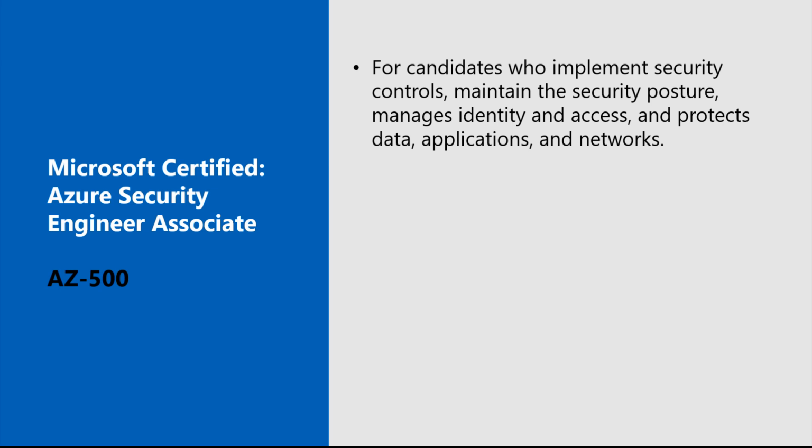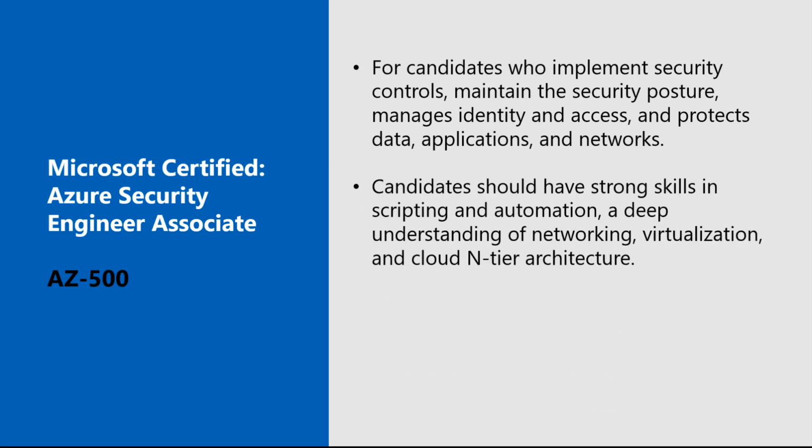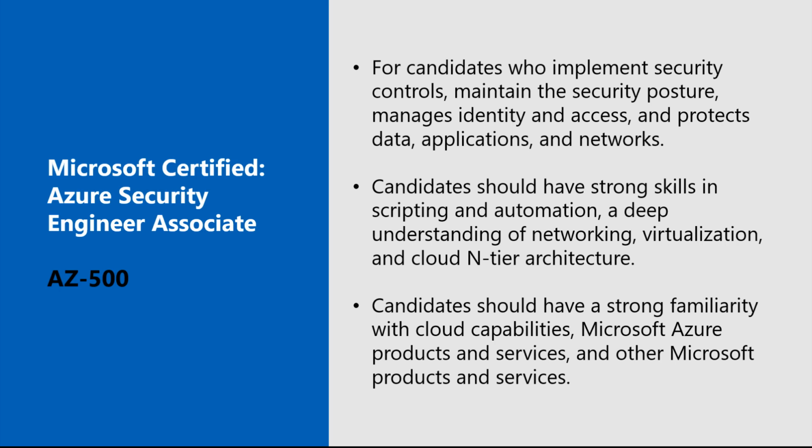It's for candidates who implement security controls, maintain the security posture, manage identity and access, and protect data, applications and networks. Candidates should also have strong skills in scripting and automation, a deep understanding of networking, virtualization, and cloud N-tier architecture. Candidates should also have a strong familiarity with cloud capabilities, Microsoft Azure products and services, and other Microsoft products and services. So basically, know Azure and other Microsoft products like Microsoft 365, Office 365, that kind of stuff.